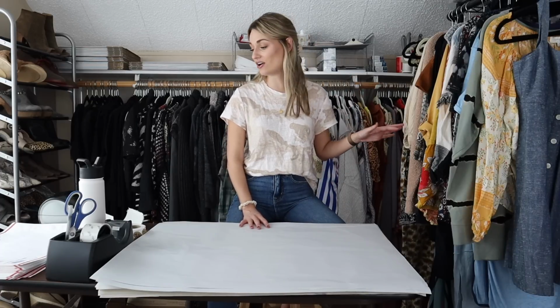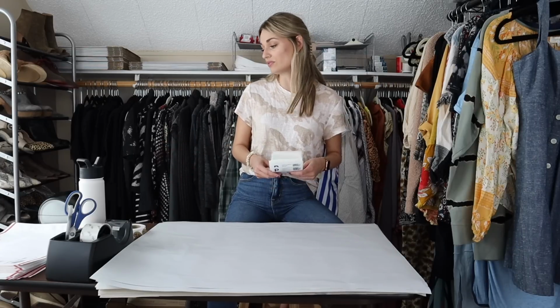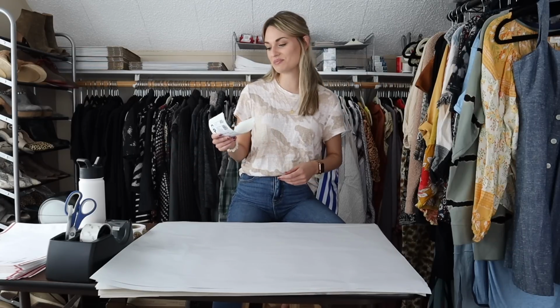So today we have a ship with me video. We have around 30 items to ship out. I have all of my labels printed out. I use my Dymo 4XL label writer to print out the labels.